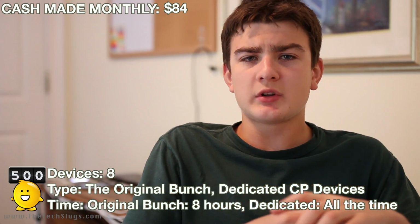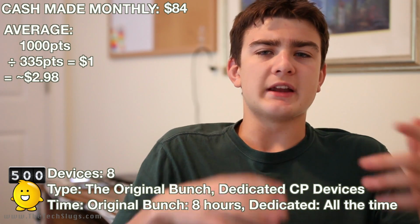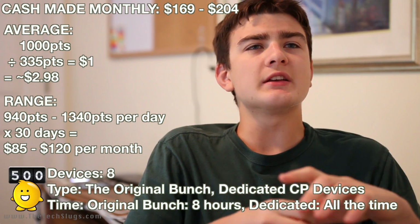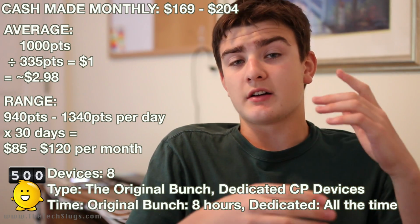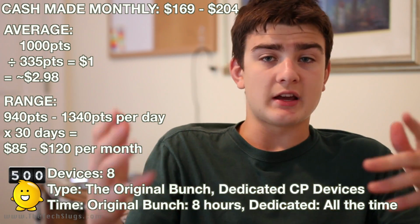And the devices pull in about 1,000 points per day, which is a median of anywhere between 85 to 120 a month. And this was much better back in December. CheckPoints has been kind of struggling for me lately, and my Android devices were absolutely terrible at it, which is why I did switch my CP devices from Android to iOS, and I did something else with the Android devices.